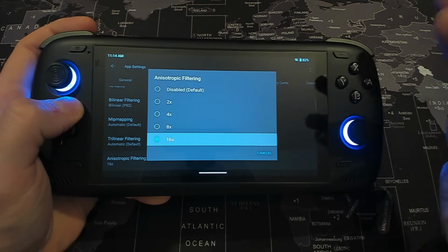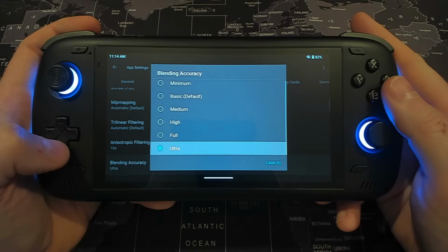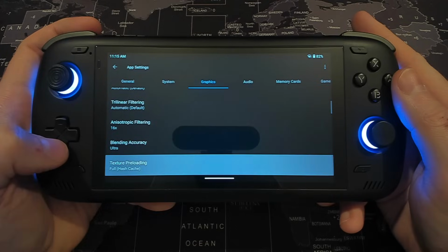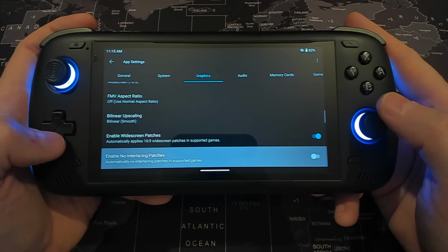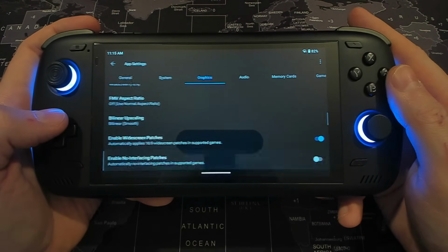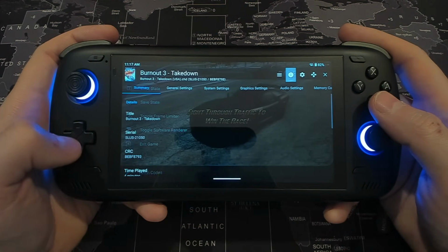I've turned on anisotropic, I nearly said it wrong, 16 times, just because why not, and blending up to ultra. I felt like I wanted to get super accurate emulation going on. And honestly, everything looks crisp and sharp. We've also got 16:9 aspect ratio and widescreen hacks.